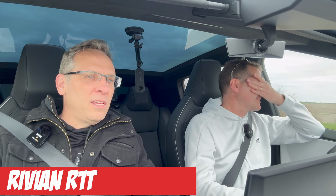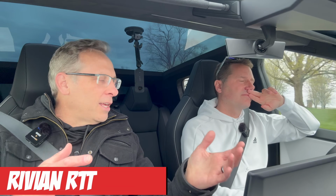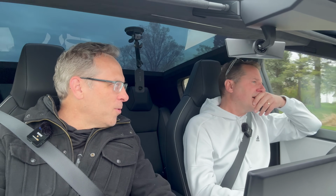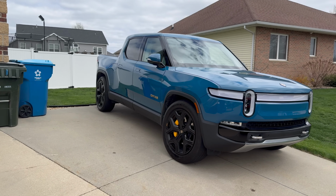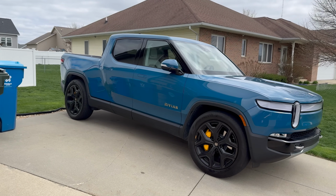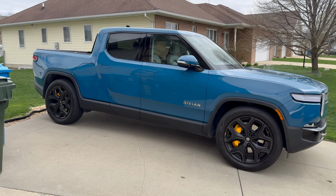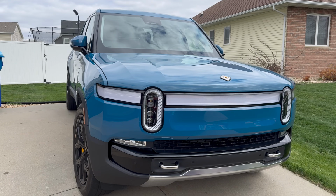So let's talk about your Rivian real quick. You've got an R1T. Yep. Got it before your Cybertruck here. Are you going to keep both? Yes? No? No, I'm not planning on keeping both. I will sell the Rivian. As much as I love it, the Rivian was a great truck. In a world without Tesla and without the Cybertruck, that'd be the one for me.